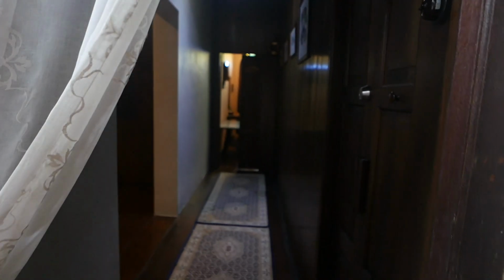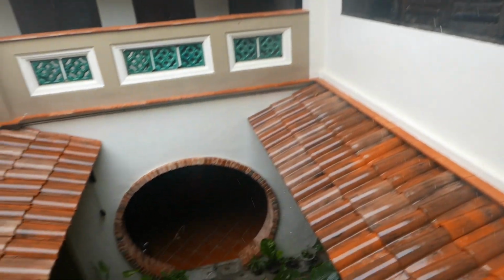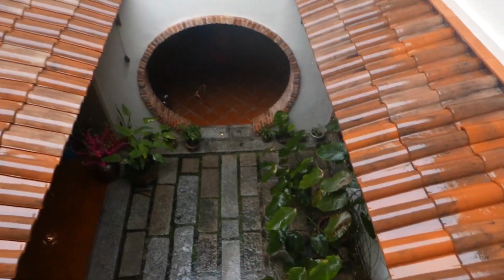Let's check upstairs though. See what the upstairs is like. Looks like there's more room that way. That way. There's the courtyard.